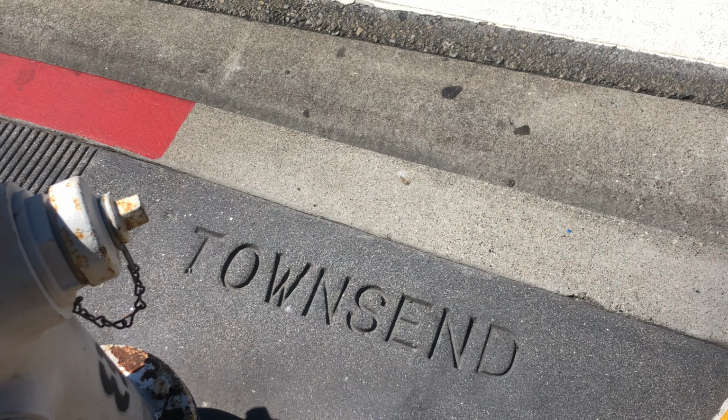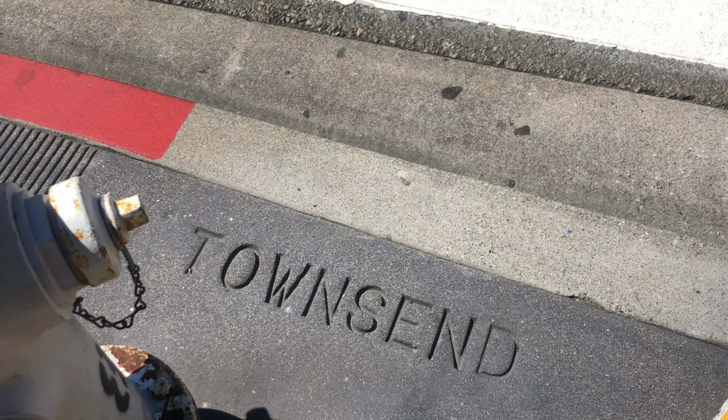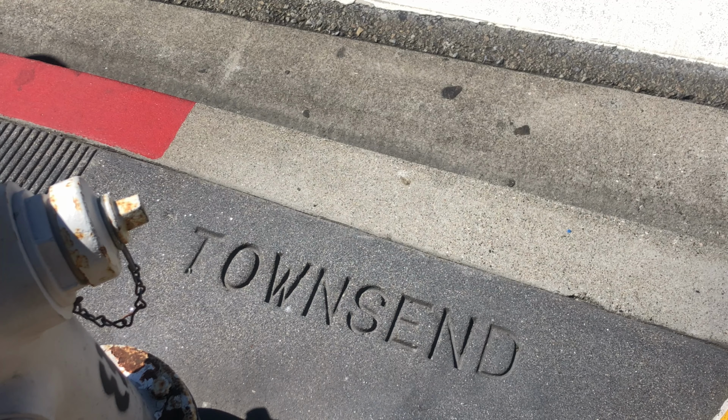So the name of the street is Townsend Street. As you can see, by looking at the sidewalk is where you'll find the street title if you can't find it on the street lights or adjacent to the street lights.